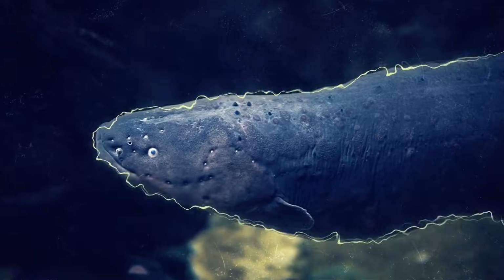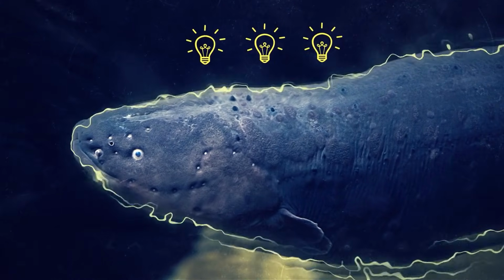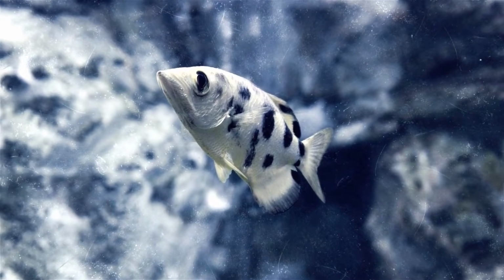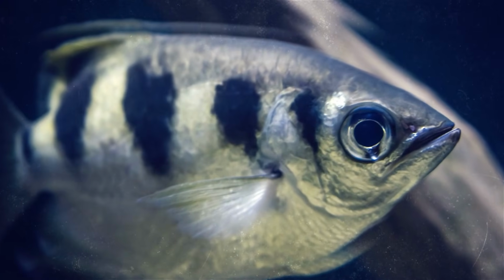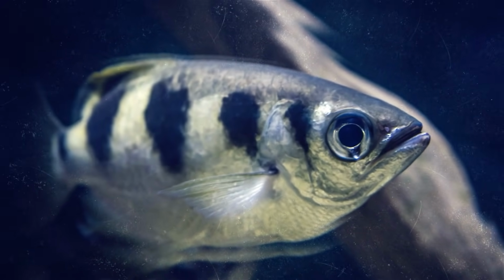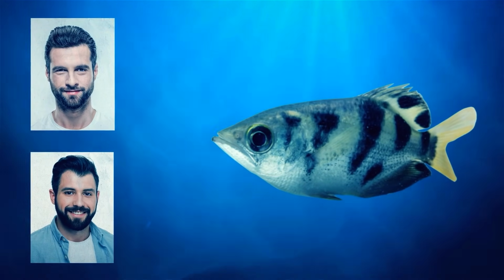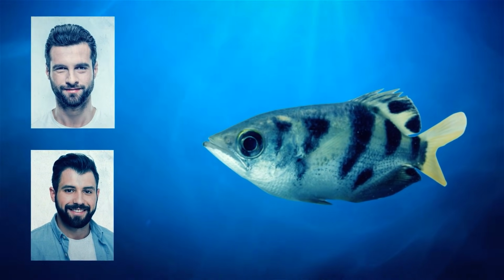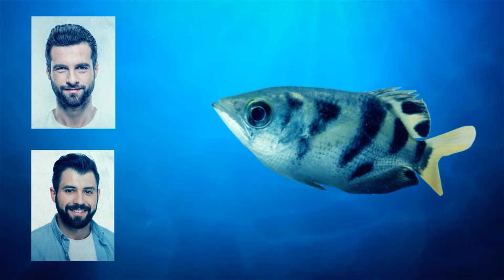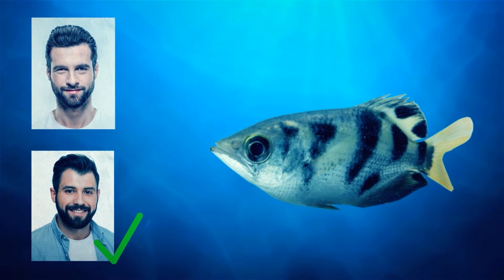An eel can also produce enough electricity to power a panel of light bulbs. There's a small tropical archer fish that can learn to recognize human faces. This fish has an interesting ability to spit small jets of water from its mouth. Researchers showed the fish the image of two different faces placed side by side. One was unknown and the other was familiar. The fish was supposed to spit water at the familiar one. The creature took the right guess more than 80% of the time.